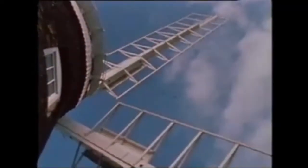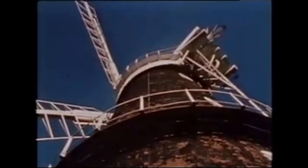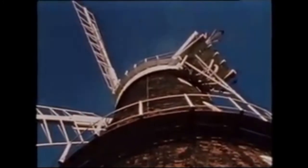I practically rebuilt this mill, with the exception of the brick tower. It's really unique in its way. It's, I think, the highest drainage mill in Norfolk. Berney's boat-shaped cap is a superb example of typical Norfolk practice.